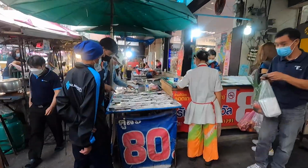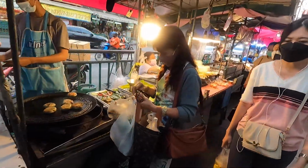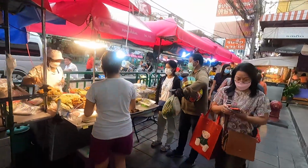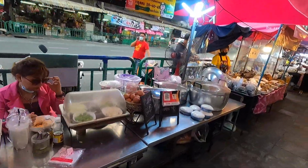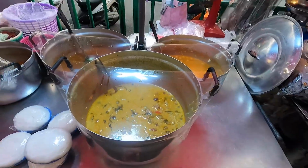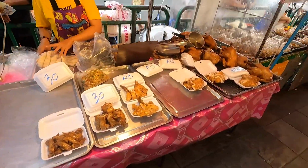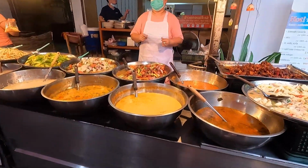Avocado. Lovely. So many lovely things around here. I might get some. Cannot decide. My god. Can you help me decide? This is the Chinese noodle and the next one is like green curry. There's duck and chicken. Look, all this green.